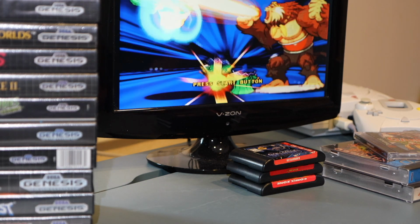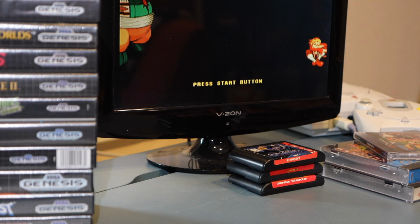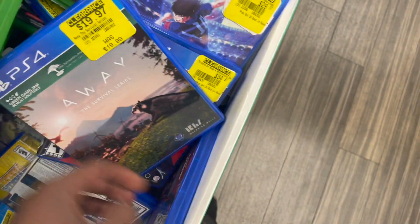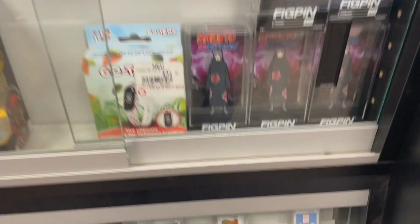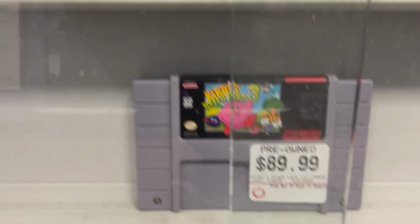Psych, just joking. Got a few more pickups. But before we dive into these last few, I'm going to shift over to GameStop since we're on GameStop. I happened to go down to GameStop looking to take advantage of their 50% off deal. When I looked into the glass case, I saw they had a very good looking copy of Kirby's Dream Land 3 for the Super Nintendo.